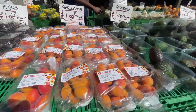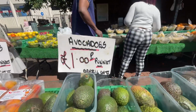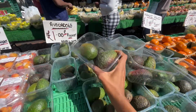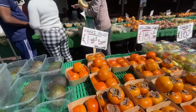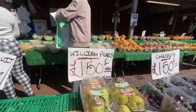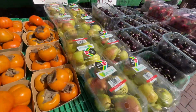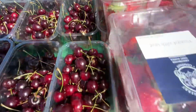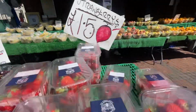Apricot is also £1, the full bowl. Avocado is £1. I think 4 pieces inside. Yes, 4 pieces of avocado goes for £1, which is a very fair deal. This is also £1. I don't even know what this is. This is 1.5. I don't know what all these things are. But then this is cherry. I said I was going to taste this cherry. I've not tasted this cherry since I came here.